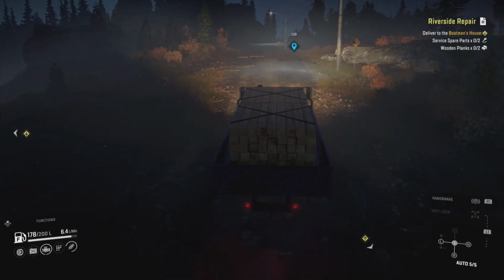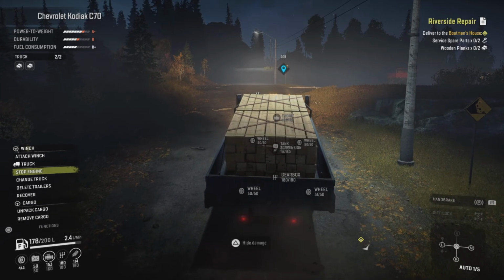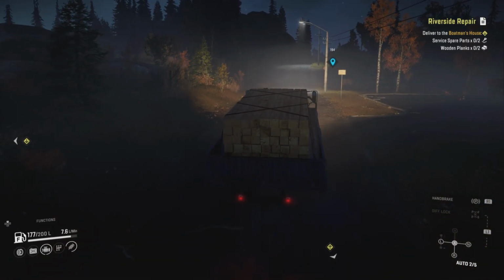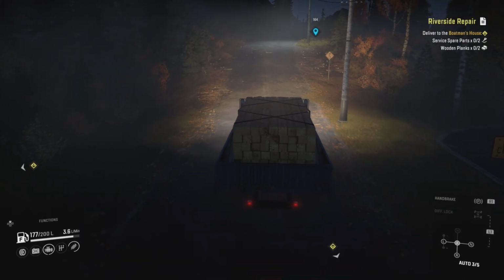So even the Kodiak going up this mud hill here doesn't seem to struggle too badly. There was a little bit of a struggle at one point, but once you start going, it's fine. We have got a bit of damage, unfortunately, on the suspension and the engine, but still, it's working really well. And now on the roadway, it's not too bad.